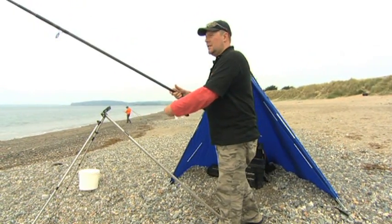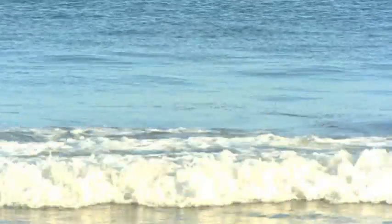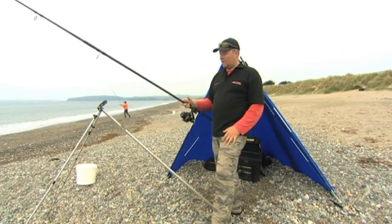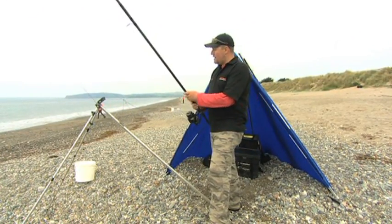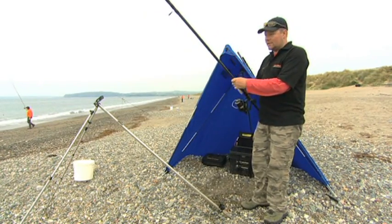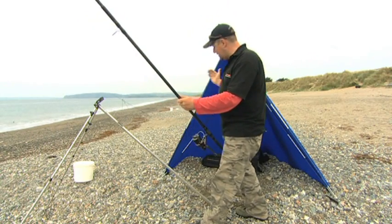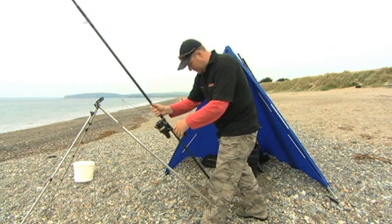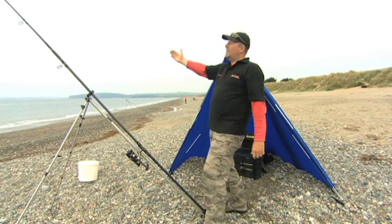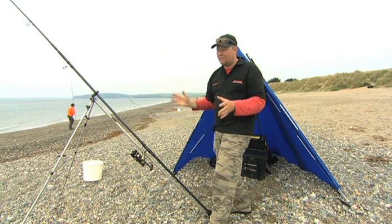Right, I've just cast out. The next thing I need to do, which is pretty important, is put the tripod in the right place. And there's a couple of key points that I'm going to stress. When the wind is blowing from right to left, as it is today, hence why the shelter is like this, what you need to do is make sure that the tripod is facing in the same direction. You do not want to do that, and face it upwards so that the wind catches the line and pulls the rod and the tripod over. A lot of people actually forget that.